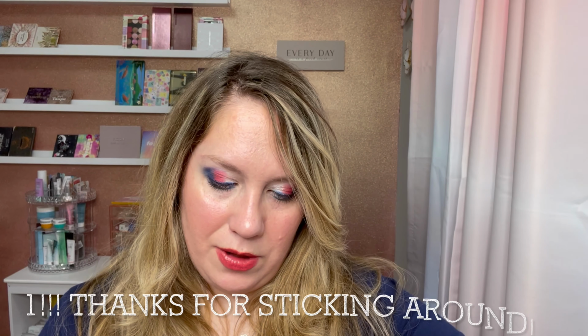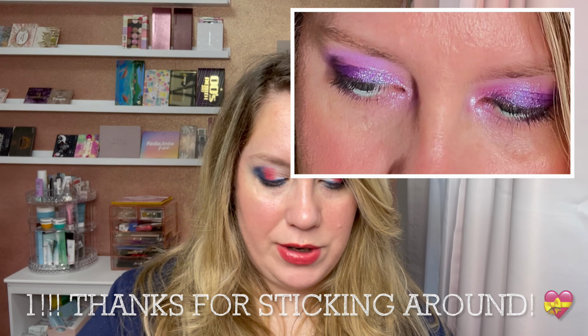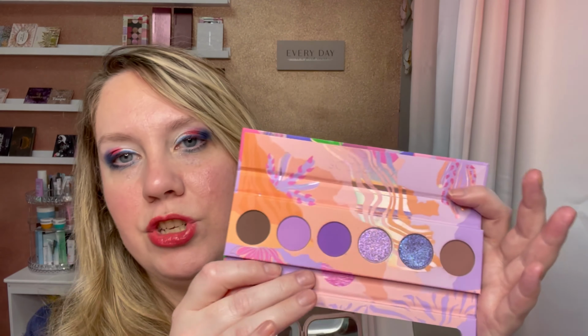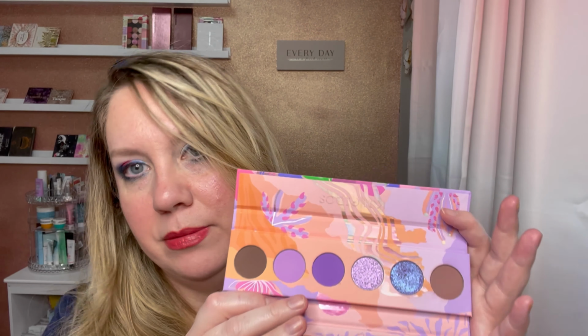And then I have the Kaleidos Futurism 6 in Lunar Lavender as my top palette that I tried for the month. Is anyone shocked or surprised that a purple palette has made it into the top? Are we? I don't blame you. So this color I have eyed from the very first time I saw this palette, and I definitely fell in love with this as soon as I put the shimmers on my face.